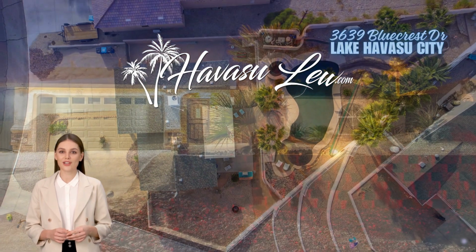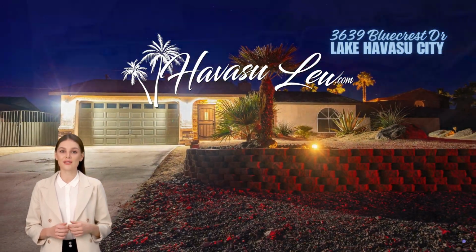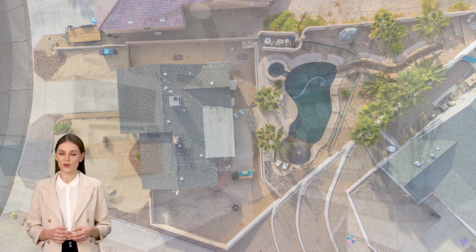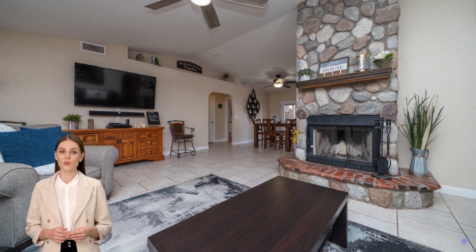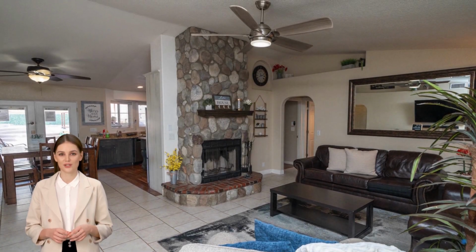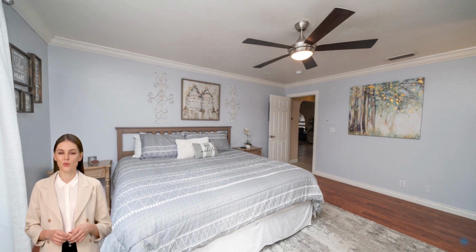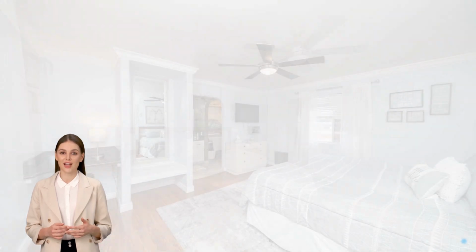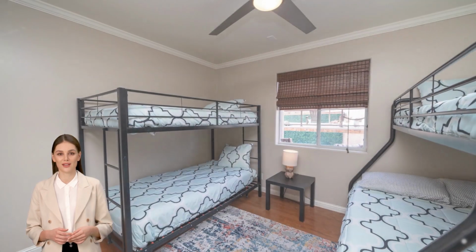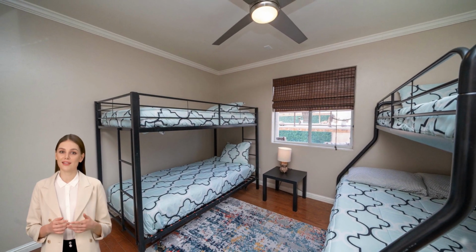Just listed, turnkey pool home in Lake Havasu City. Discover your slice of paradise with this stunning 3-bedroom, 2-bathroom home, boasting a delightful open living area complemented by soaring vaulted ceilings and a practical split floor plan. Welcome to a backyard oasis designed for ultimate leisure, a pebble tech pool, indulgent spa, and an extraordinary water slide.